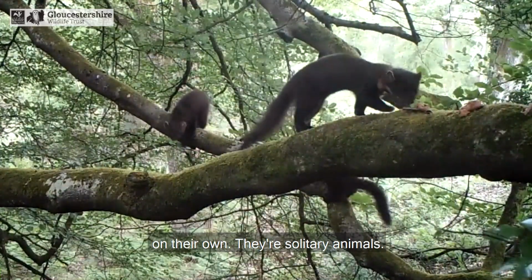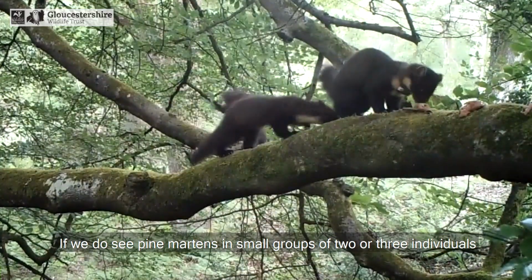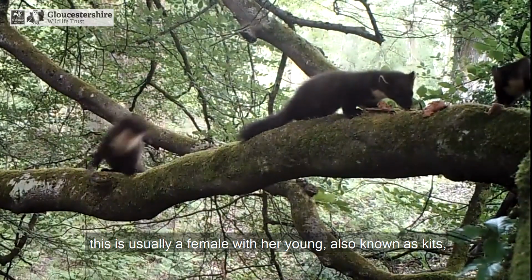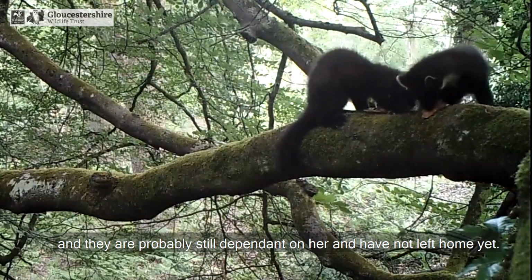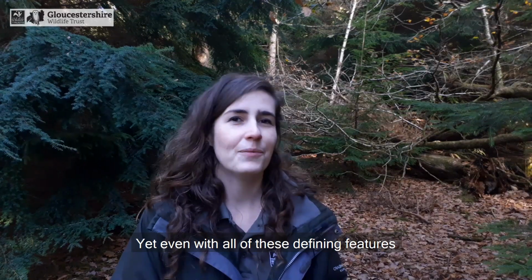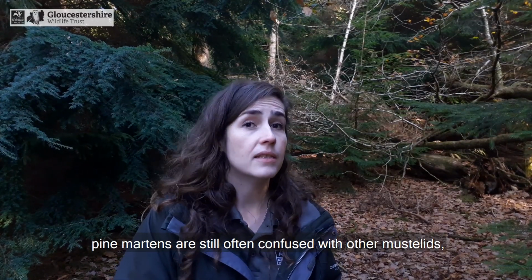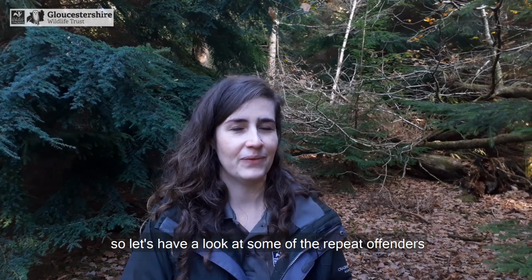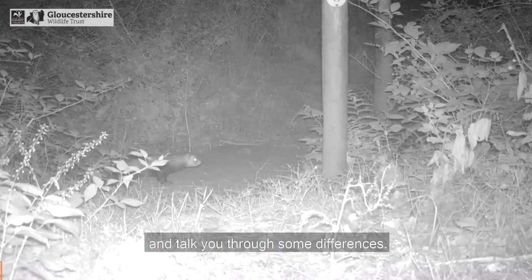And pine martens do all of this hunting, climbing and pottering about on their own. They are solitary animals. If we do see pine martens in small groups of maybe 2 or 3 individuals, this is usually a female with her young, also known as kits, and they're probably still dependent on her and have not left home yet. And yet, even with all of these defining features, pine martens are still often confused with other mustelids. So let's have a look at some of the repeat offenders and talk you through some differences.